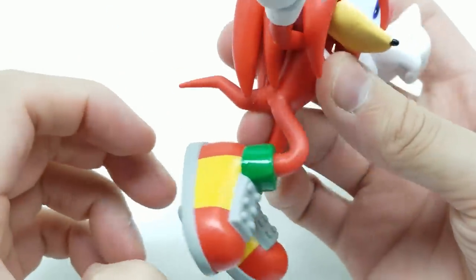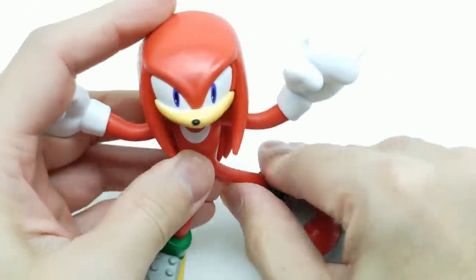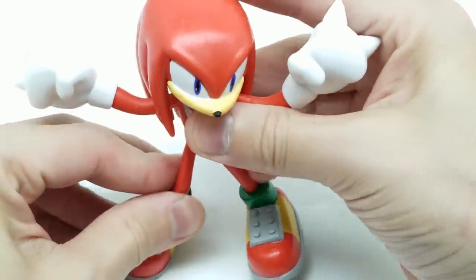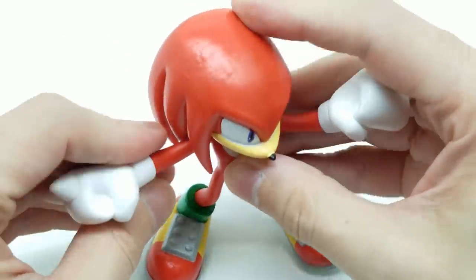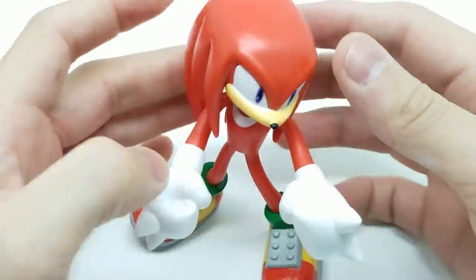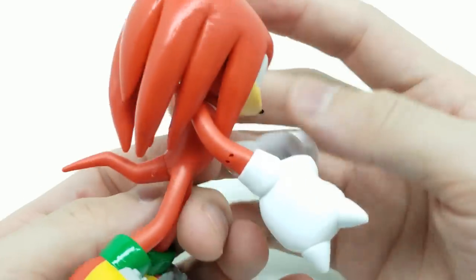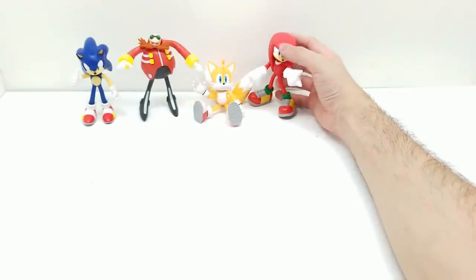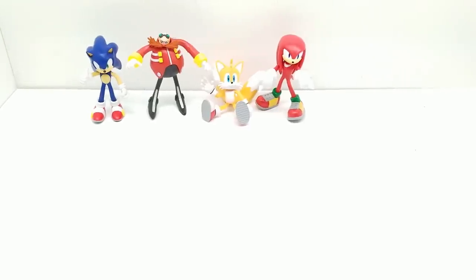I'm pretty excited. Look at this. So, this is really outstanding posability on these. Let's turn him this way. Look at that. I wonder if... There we go. So that looks awesome. Great job with his knuckles. Look how great that looks. Boom. So let's set him right over here with his broskies. I think that looks absolutely outstanding. Look at that. All right, let's move on to see what we got next.